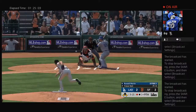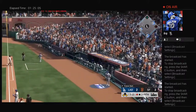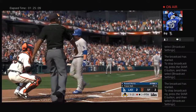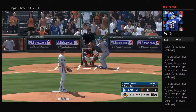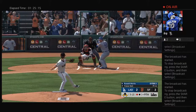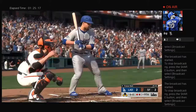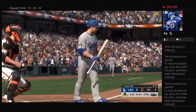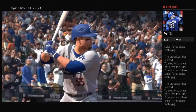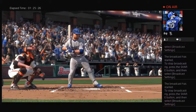Now the 1-2 pitch. Still a ball and 2 strikes. Ready with another 2-strike offering. And he will look at a called third strike. And that go-ahead run has to stay right where it is at third with 2 away now.